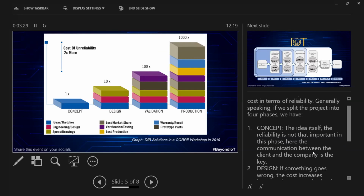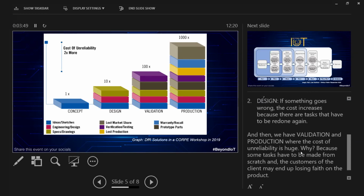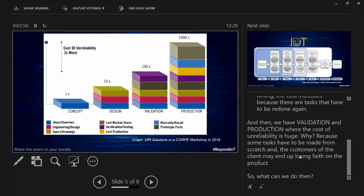The concept phase is the idea itself. The reliability is not that important in this phase. Here, the communication between the client and the company is the key. Now, in the design phase, if something goes wrong, the cost increases because there are tasks that have to be redone. Then we have validation and production, where the cost of unreliability is huge. Why? Basically, because some tasks have to be made from scratch, and the customers of the client may end up losing faith in the product.